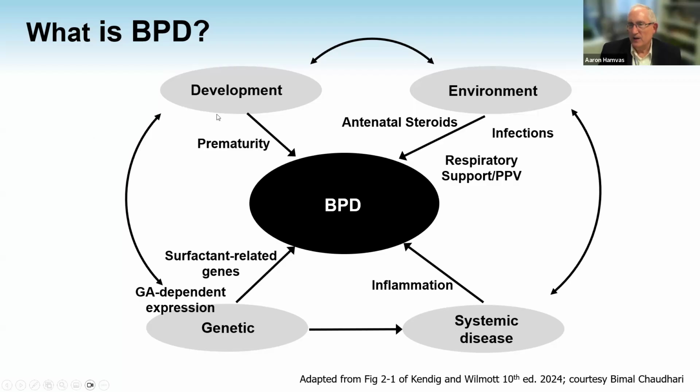And, first and foremost is development. Almost all babies who develop some form of chronic lung disease have been born prematurely, and so that's certainly a significant contributor. Obviously, environment is a very important contributor as well, not only the prenatal environment, but also the postnatal environment. They can be modified by antenatal steroids, infections, prenatally, and then postnatally, and then the type of respiratory support or duration of respiratory support, all of which may provide some environmental influences on the development of BPD.